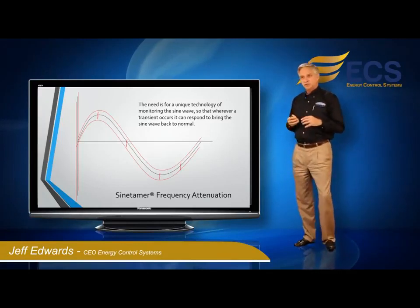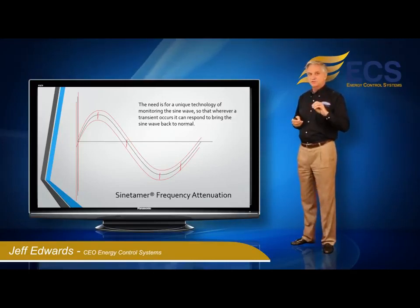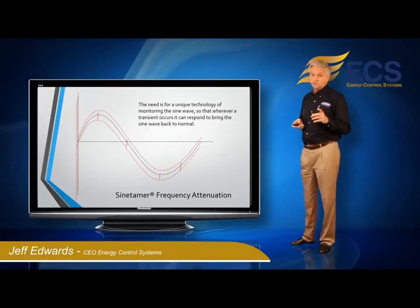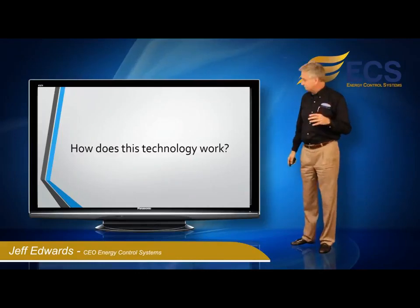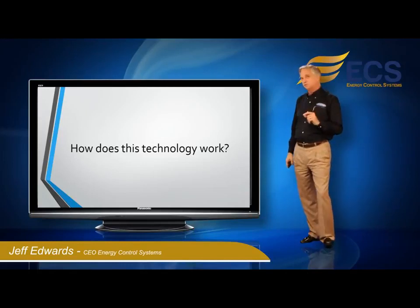Sinetamer has designed what we call a fourth generation surge suppressor. It attacks the very nature of the problems that disrupt electronics and cause software confusion. How does this technology work? It's not a mystery, but it is very special.